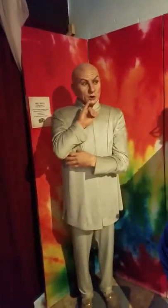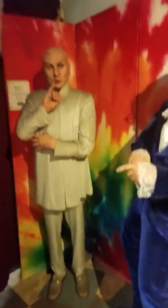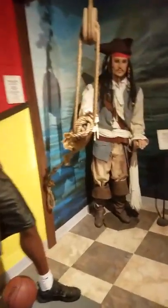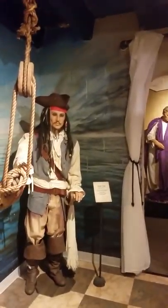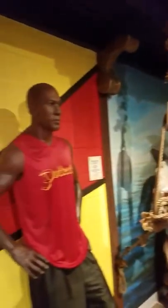John Travolta. That does not look like Elaine. No, that's not a good one. Elvis Presley. Well, there's a full one of him in here somewhere. Yeah, there is. I've seen it. Robert De Niro. That doesn't look like him either. Jerry doesn't have real eyes. Here's Jack Sparrow. They're paint. Yeah, they look glazed.